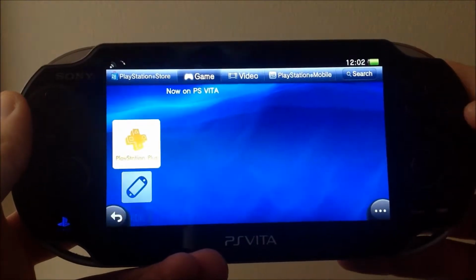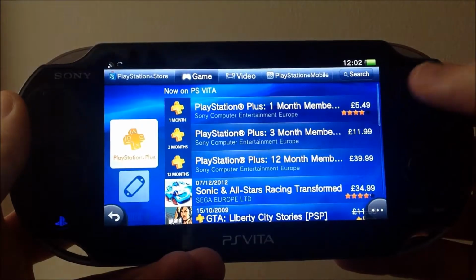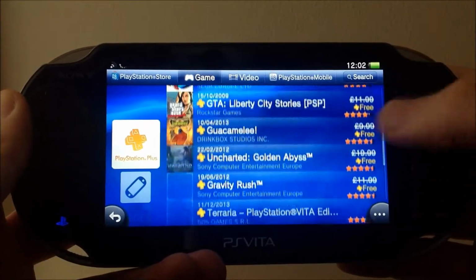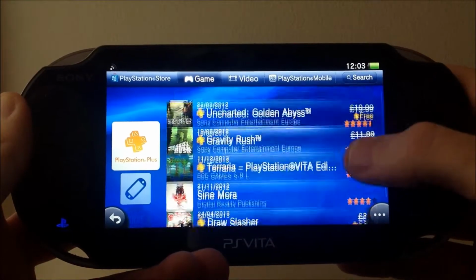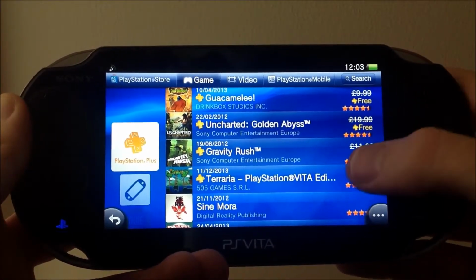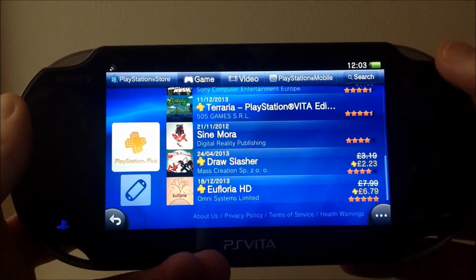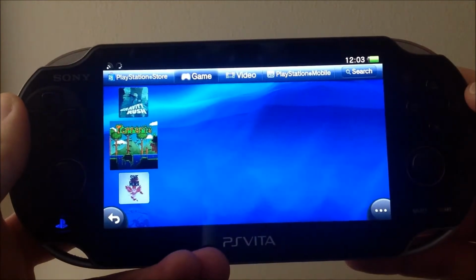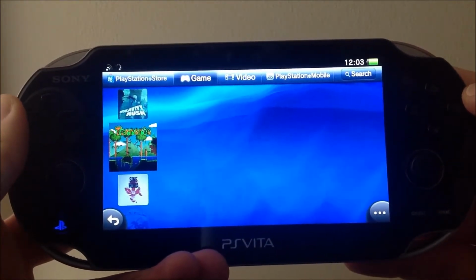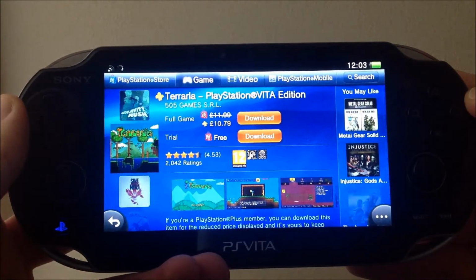If you look on the PlayStation Plus page, you get like an instant game collection. So things like Gravity Rush, Uncharted. Well, they're both free straight away to download, which is obviously very good. And then you've got other things that are discounted. So Terraria, my sort of game at the moment, on there. It loads. There you go. So that's £10 basically, and you've got a trial and stuff like that.